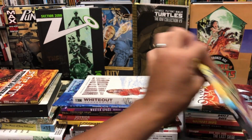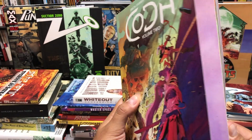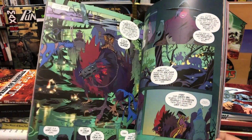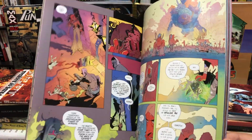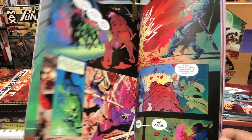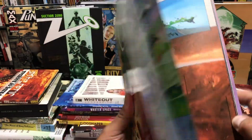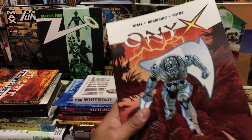I love the first volume of Coda, so I cannot wait to dive into Volume 2 of Coda. This is Si Spurrier and Matias Bergara, I believe. I just love his stuff. Si Spurrier can be a little hard to follow at times, but I really enjoyed this story. The first volume was awesome, and I can't wait to read this one here. Man, that looks absolutely stunning. I hope they come out with some hardcovers of that. Then we have Onyx, Volume 1.